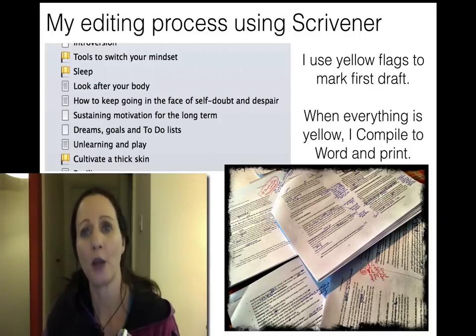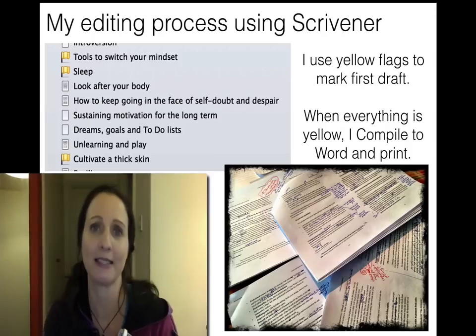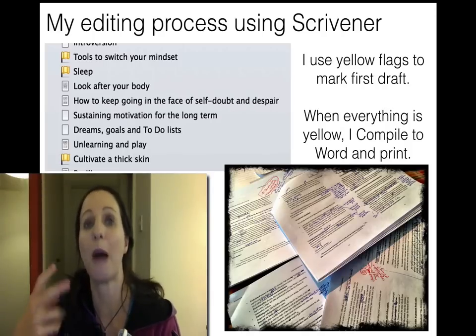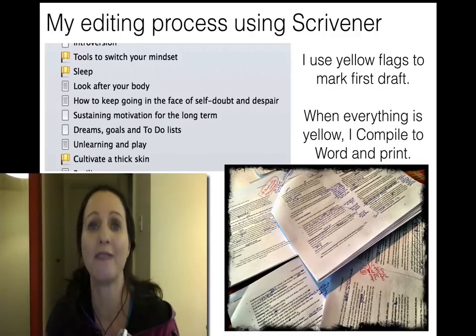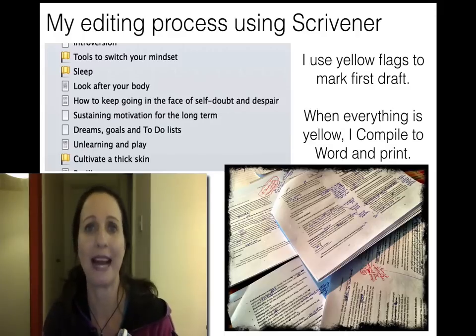Then I will go back into Scrivener and I will make my changes back into Scrivener, because it's like my master file. That is the file I will use to publish from. That's why it's so important to have everything back in Scrivener. There are some people who write in Scrivener, export their first draft to Word, and then remain in Word. I personally prefer to edit back into Scrivener.